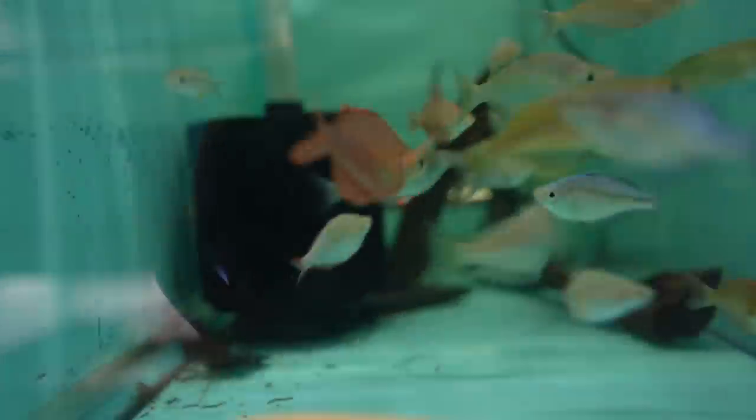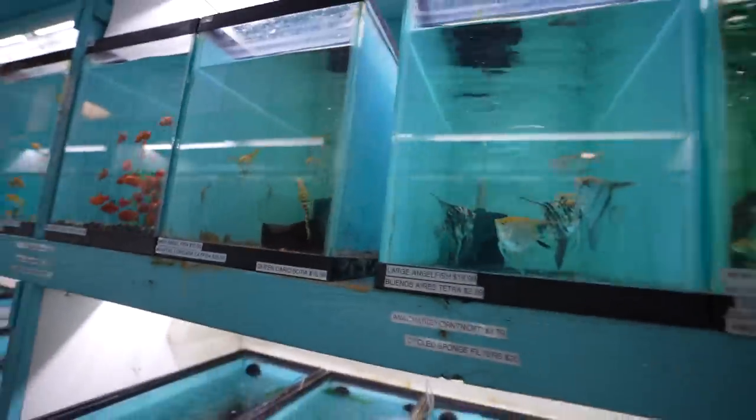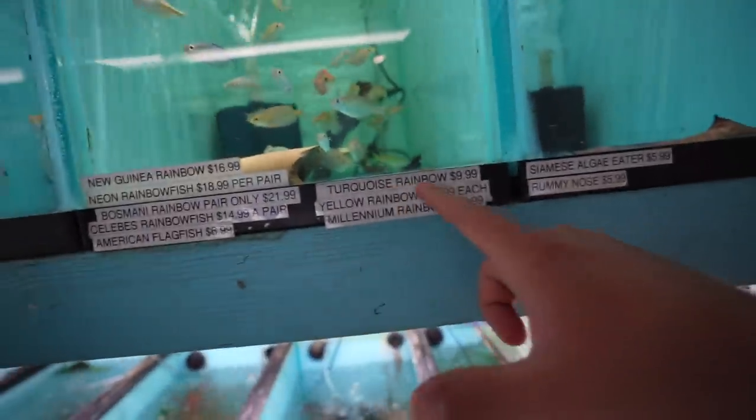I found some rainbow fish. They're so cool. I like this red guy. Plus, I love these things. He's big, so chilling. I don't know what he's doing. He's just shaking it for you. But I think we're going to get some of the turquoise rainbows. What's a flagfish, you think? I don't know what a flagfish is, but we'll get some turquoise rainbows.